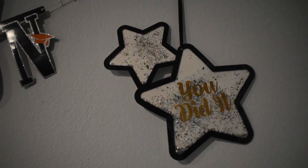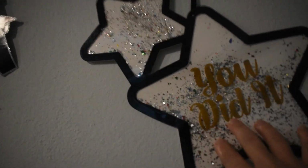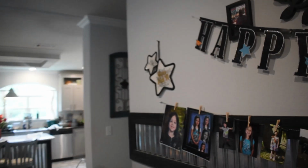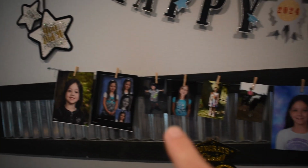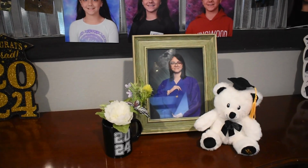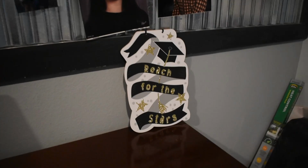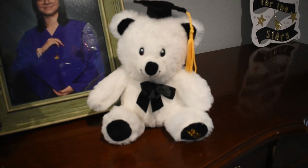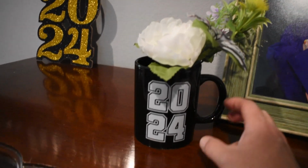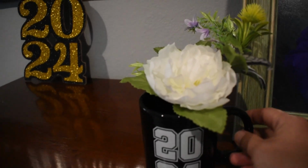And then the happy graduation banner here, and then these, I ended up getting 3 of these and only ended up using 2, but there is confetti inside of it, so it's kind of bubbly, you know. So I got 2 of those, one on either side, and then this is Megan throughout her school years, and this is her senior picture here. Called them the little board signs. Congrats grad 2024, and that one says reach for the stars. This bear did come from Walmart. And then I found the mug. Dollar Tree has some really nice mugs, and then I just put some flowers in it, and I just thought it was really cute.